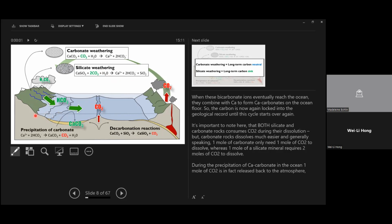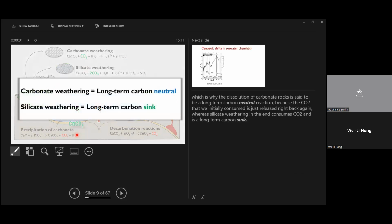This will be buried on the seafloor, and we kind of start this cycle all over again. But here we see that when we're precipitating calcium carbonate, we're actually releasing 1 mole of CO2 again. So now this is why it's important what type of rock we're weathering on the continent. So, you know, carbonate weathering, we're using 1 CO2, we're releasing 1 again. So carbonate weathering is actually a long-term carbon neutral process. We don't really care about carbonate weathering.